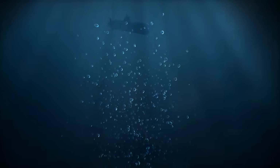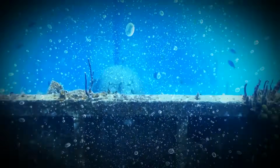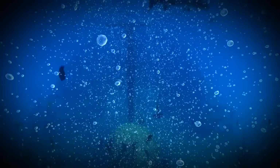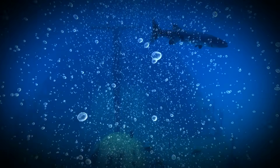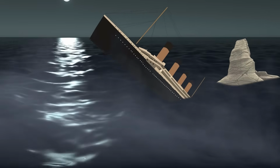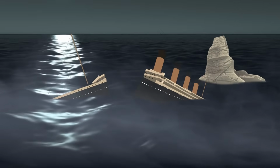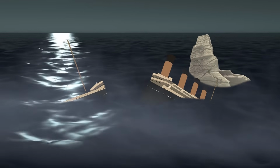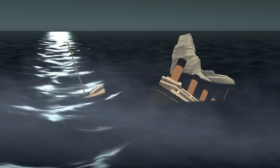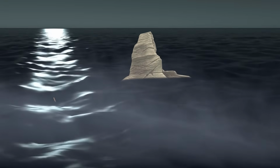It took more than 70 years for a robot submarine to find the ruins of this legendary ship. The wreck lies nearly 13,000 feet under the surface of the Atlantic Ocean, split into two halves. Why did the liner break apart? No one knows exactly. Some think it happened because of the water that got inside when the ship collided with the iceberg. The pressure was so powerful it separated two parts of the vessel, starting with the ship's bottom structure.